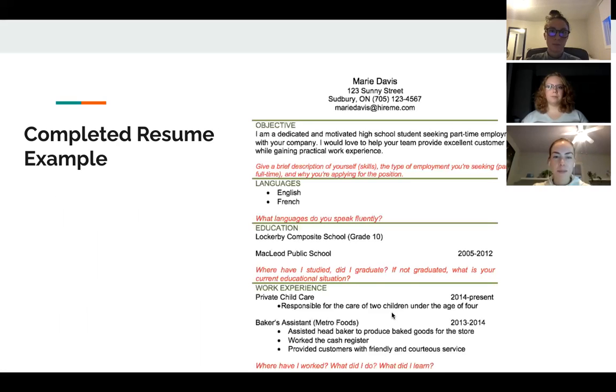Hi guys, my name is Lexi. I'm just going to go over a completed resume example. So you guys should have access to this example as well as a blank template, so you can fill in your own information as you go. So I'm just going to go over a couple of the sections here.